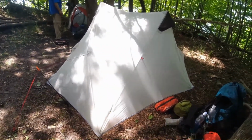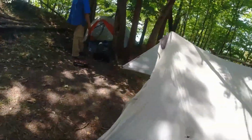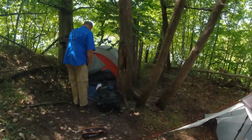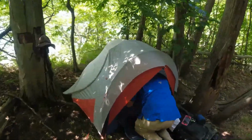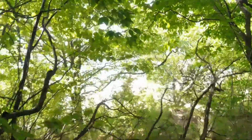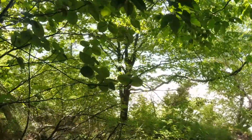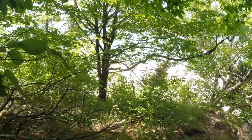Up for night 2. I'm right here. We're on top of a dune here, and David has parked his little tent right there. And the cool thing about it is we have this view from over here. I'm not sure if you can really see it because of the trees, but that's Lake Michigan right there.